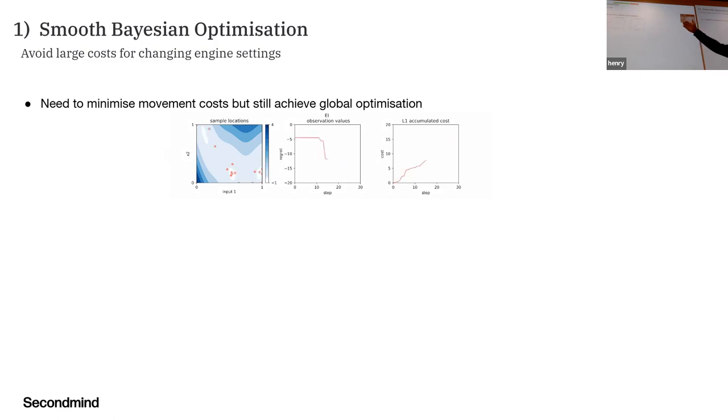But yeah, so on the left here, we've got BASOP doing its thing. You're jumping around the space as much as you want. In the middle, I'm showing the best solution we found so far. So this goes down over time, which is great. So we want that to get as low as possible as quickly as we can. That means we've found the minimum quickly.